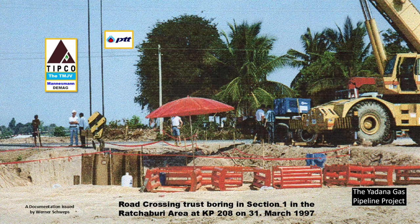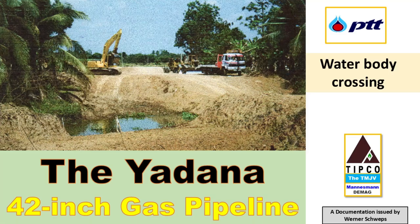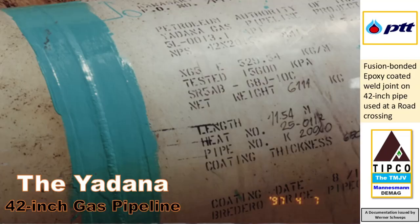Due to the pipeline route and the land topography of Road 3087, the pipeline trench was in between roads and had to cross those. Some of the road crossings were built using the trenchless method, mostly here by thrust boring, and some were done by open cuts. Certain areas included water body crossings as well, and in such areas we were dealing mostly with softer earth, so we used sheet piling and sometimes concrete reinforcement for stabilization, as shown in the picture. On those crossings, the trench was sometimes around 5 meters deep. We had here, between block valve station number 11 and 12, more than 30 road and several water body crossings on the way to block valve station 12.